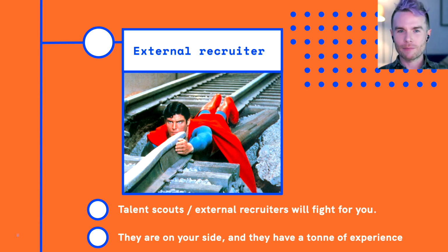Tom will like this. So I've put external recruiters here as Superman. So I'm really hoping that Tom is laughing right now because he's an external recruiter. They're also called headhunters or talent sources, and they have many different names, but they will fight for you. They will get into an argument with the client and say, you're wrong. He can do it. She can do it.